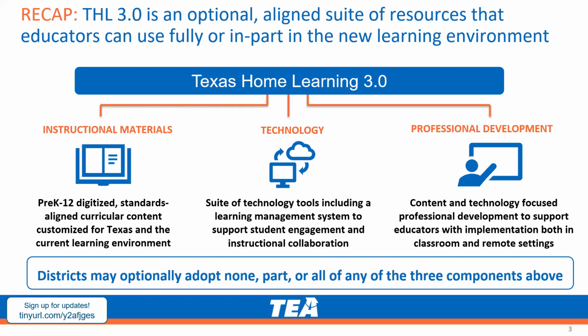Second is technology, so a suite of technology tools, including an LMS, Schoology, to support student engagement and instructional collaboration. And then third, professional development, so content and technology focused PD to support educators with implementation, both in the classroom and in remote settings. So these are the 3 prongs for Texas Home Learning. And this is available to any school system across the state of Texas, and districts may adopt all, none, part, any combination of that within these 3 prongs.